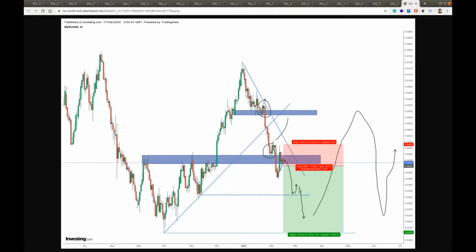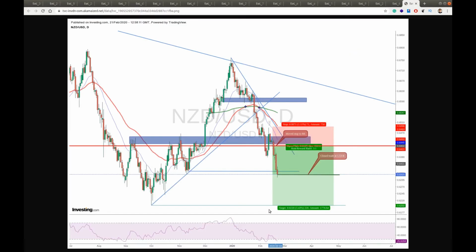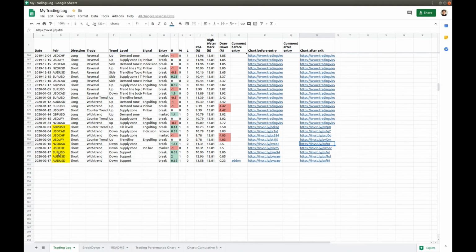So this is what I anticipated. This is the scenario that I sketched, and let's see what happened. So this is what happened. Price broke below this area and then went straight down. That's always nice to see. But then on this support level, there's a smaller candle. We saw some consolidation, and I was expecting a move higher, a move lower for the dollar as well. So that's why I decided to get out here, and I made 1.53R on this trade. So you can see that in my log as well.